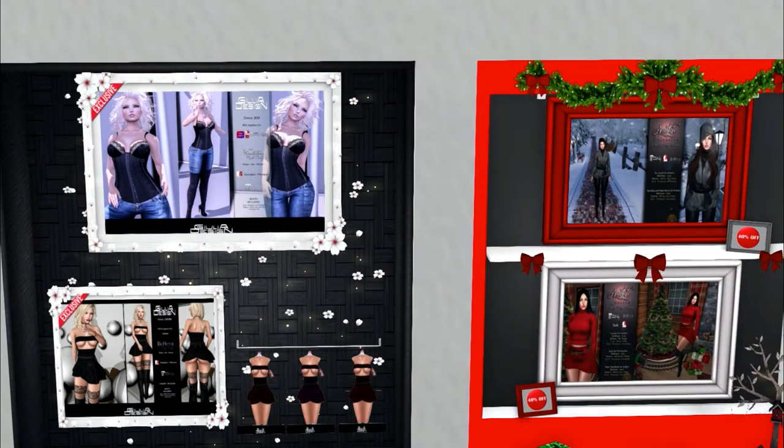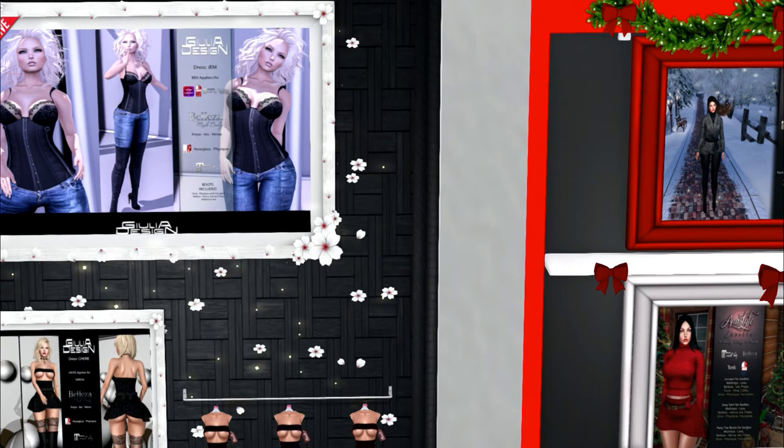Both of these exclusives are from Gula Design. This might be the perfect opportunity to get your sexy on this holiday. The top exclusive offers the corset bra top and the jeans with the boots. And this is Omega, Slink, Maitreya, Belisa, with Freya, Isis versions, and Hourglass and Physique in Slink, and the Maitreya, and the boots are included.